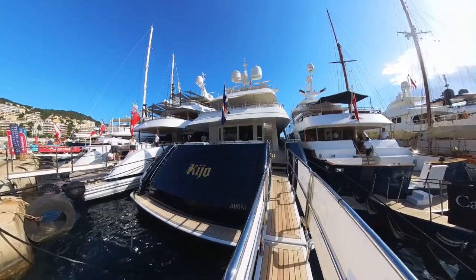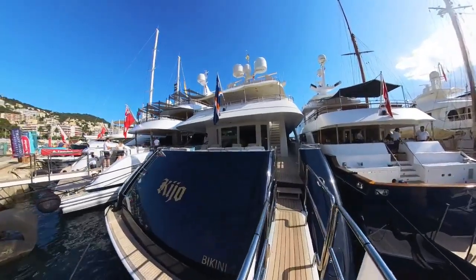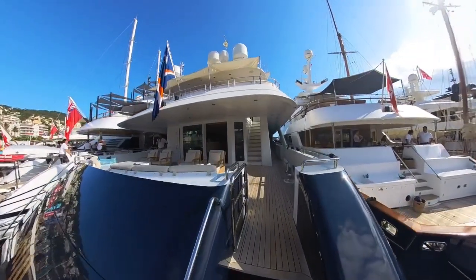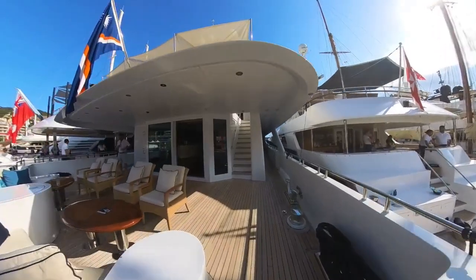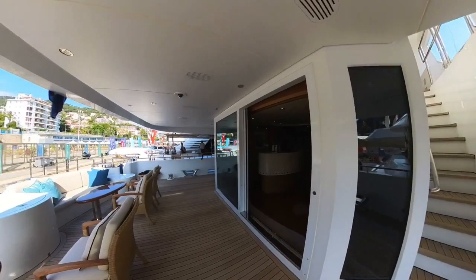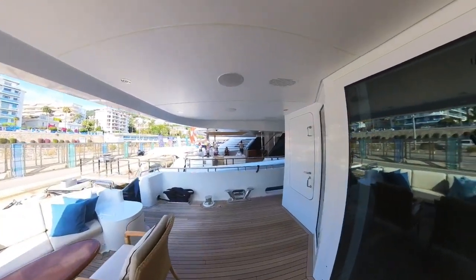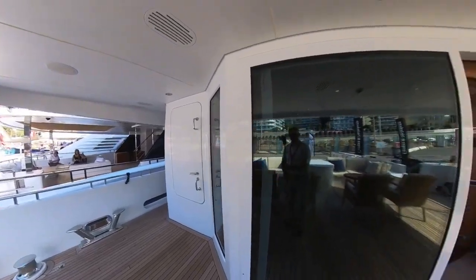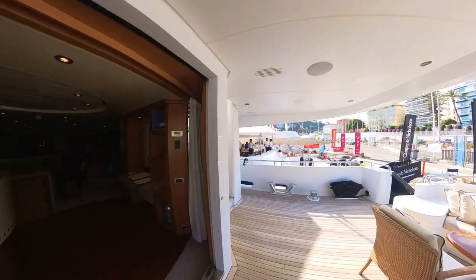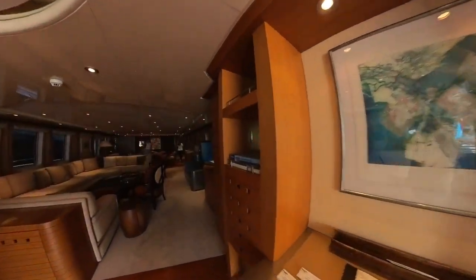Welcome aboard KIJO. KIJO is a 2003 Heesen 44 meter. It's an all aluminium hull and superstructure with teak covered decks. So built in 2003, she's just had a major refit. She's just had her 20 year class survey completed this year, because last year she was in a shipyard for the whole year, having her main engines, gearboxes, and generators rebuilt.